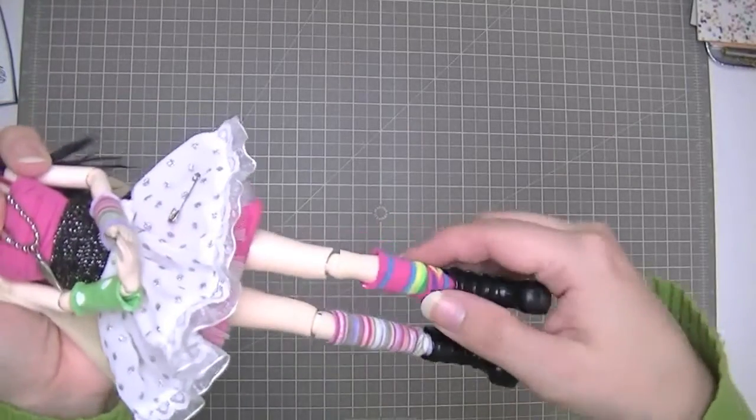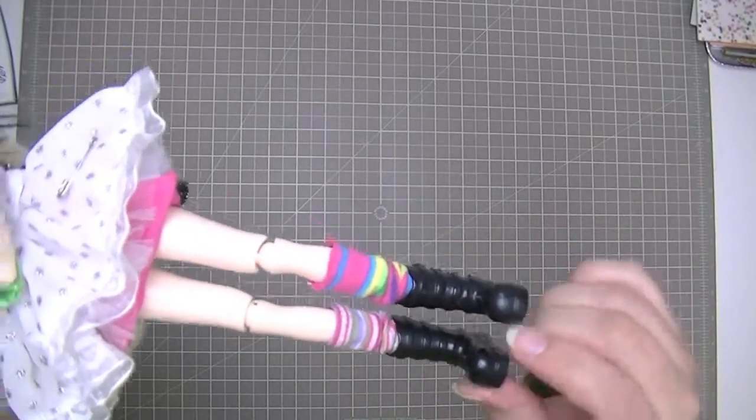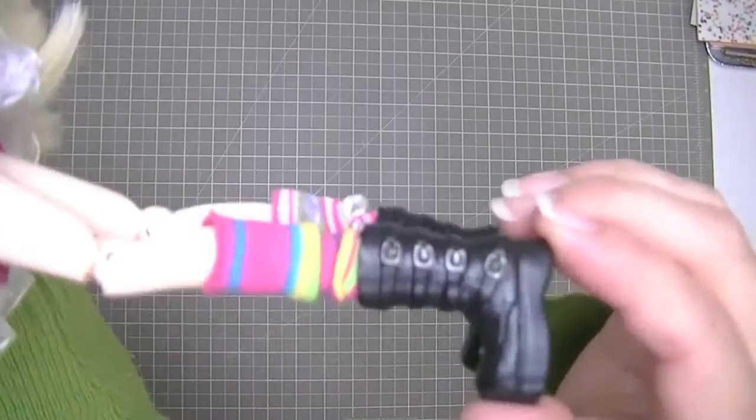Oops, her necklace keeps flipping around on me. And then she has, these are socks. I just have them slouched down. They do cover her whole foot. They're not leg warmers. And then these boots, I suspect these are Liv boots.